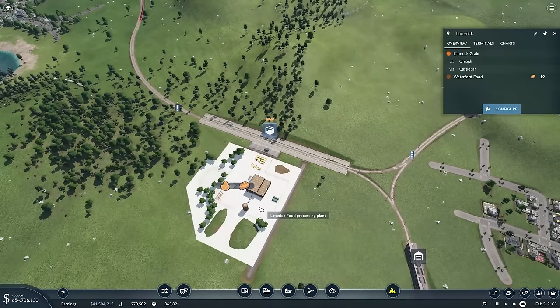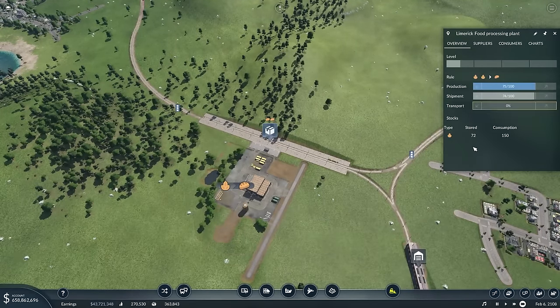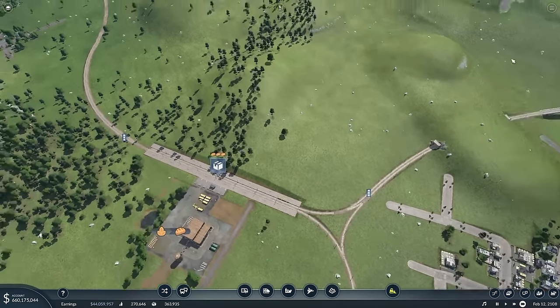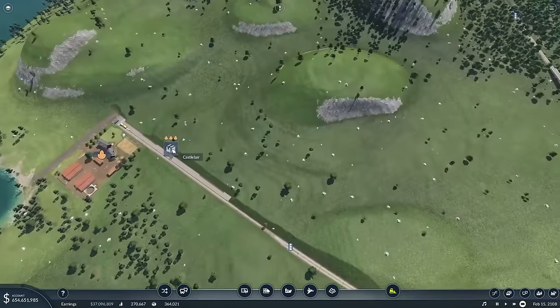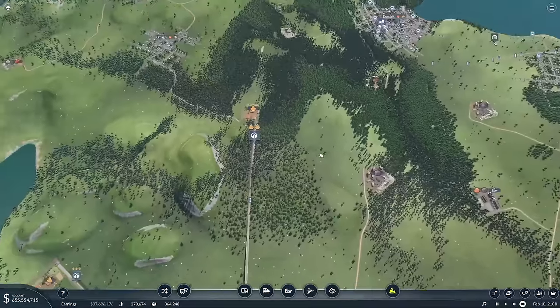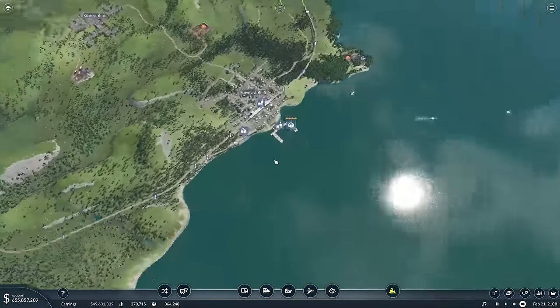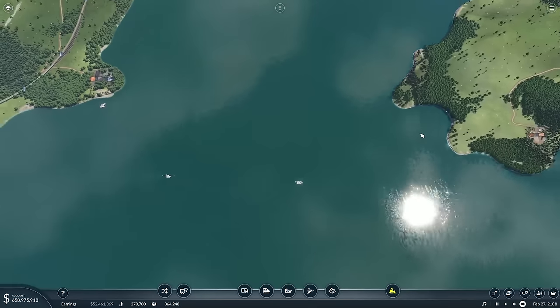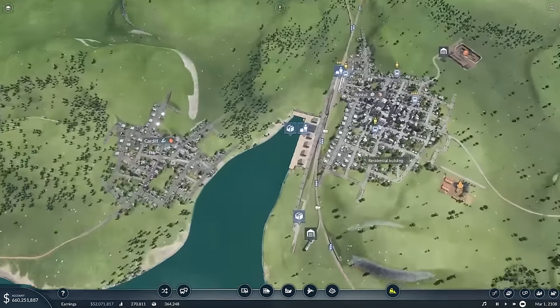Okay. So 18 food waiting to be picked up right now. There's a bunch being stored there. Production's increasing. Once we get the shipment up and the transport up, this will then go to the next level and start demanding more grain, which these farms will then start producing more in total as well. It's all happening. Oh, there we go. We now got passengers. It's all happening. It's all exciting, and I just cannot wait.